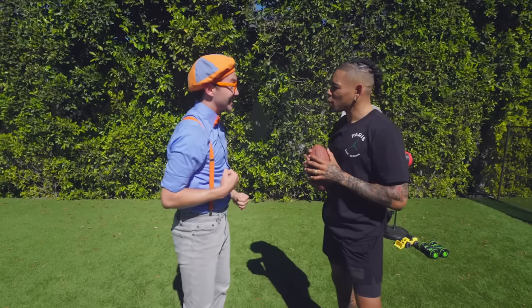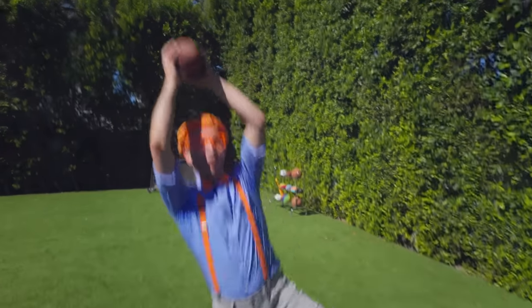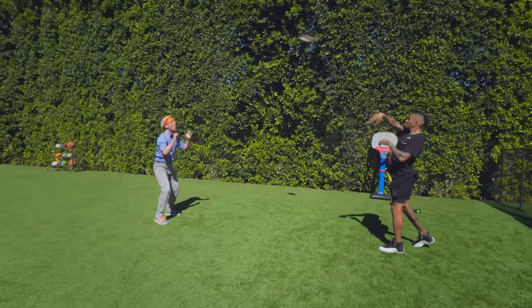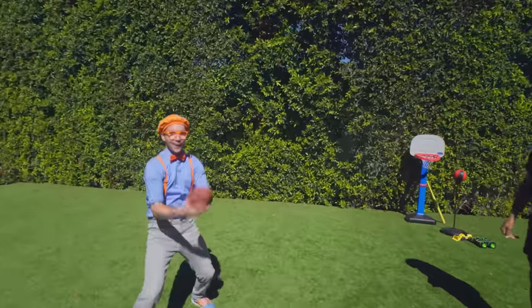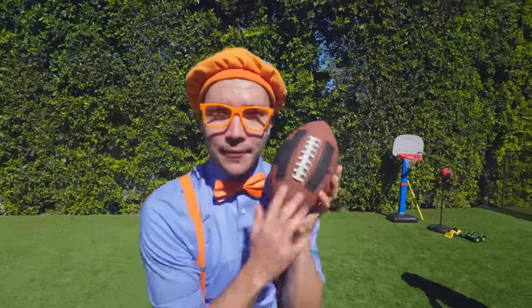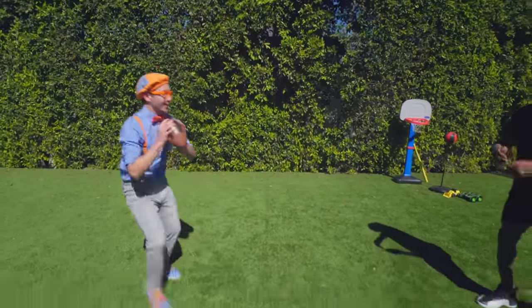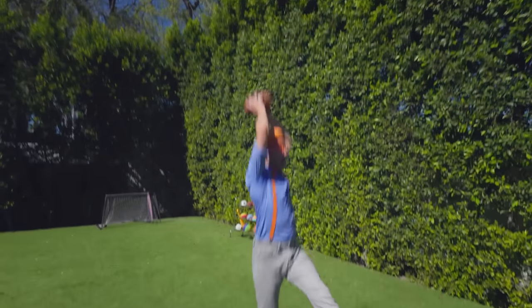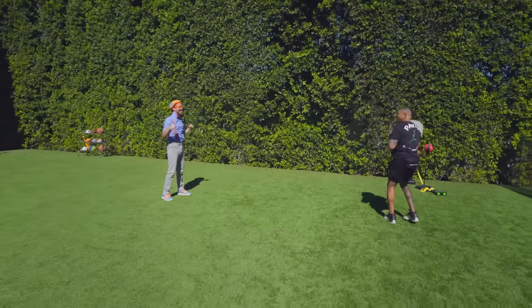Could we try some passing? Yeah, let's practice passing. Okay, here we go! Here you go. The pass. Whoa! Do you see that? Yeah, the football spins. That's so that the football can go really far and really fast. You don't want to pass it like this. You want to spin it. Okay, here you go, Joe. Oh, good pass. Whoa! Nice catch!